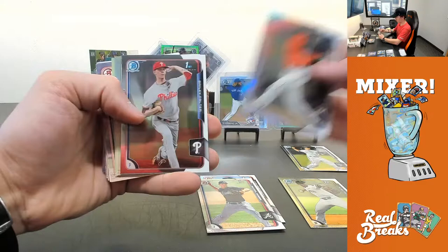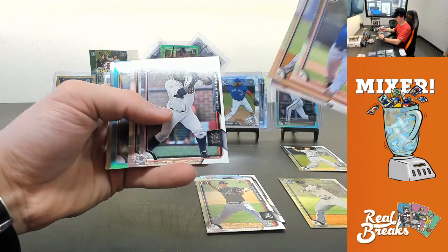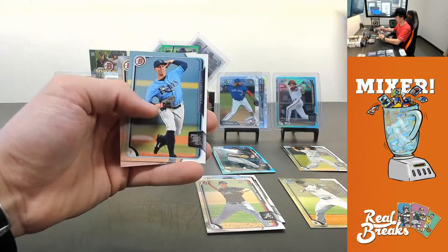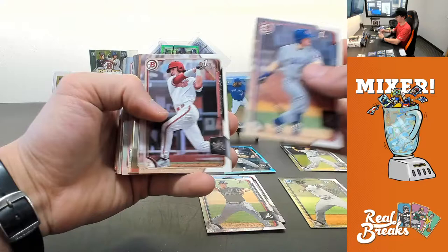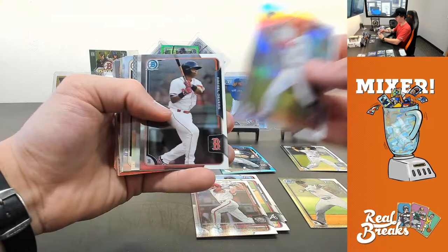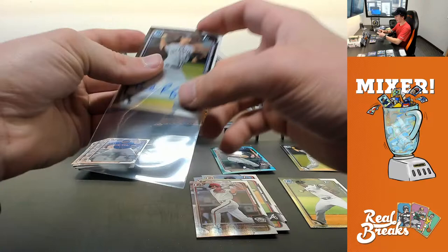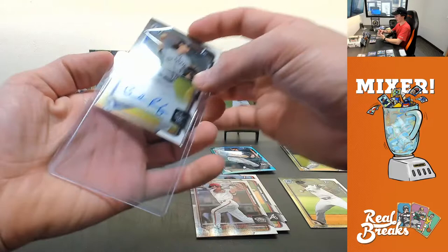Some parallels here now. I'm ready for some color. Tristan McKenzie. Brett Lilick, first Bowman Sky Blue. Dylan Moore Chrome. Dansby Swanson, first Bowman Paper. Fletcher, first Bowman Chrome. Devers, second Bowman. And our auto, that is nice. How about a first Bowman auto of Brendan Rogers for the Colorado Rockies to Andrew Saintholz. There you go, Andrew.